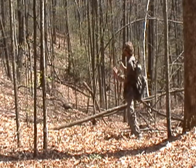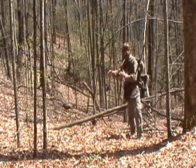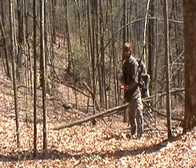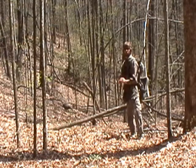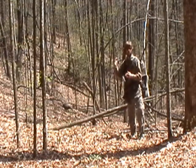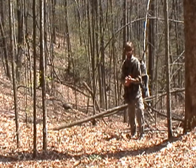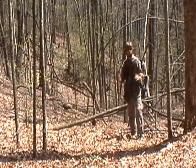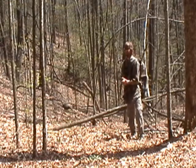This is always having a lip just on the other side of your decoys. It creates an opportunity for the turkey to come up, and as soon as he comes up, you can shoot him. It doesn't give him a chance to really study your decoys, look around for hens or anything like that.